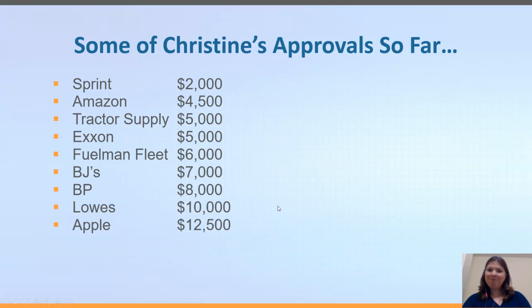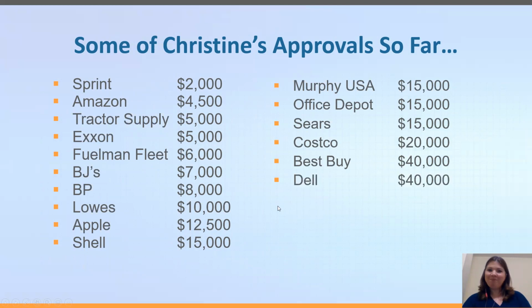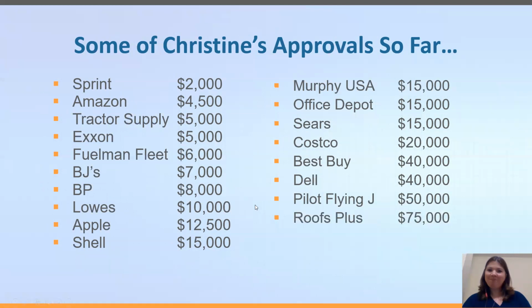BJ's 7,000, BP, Lowe's 10,000, Apple 12,000, Shell, Murphy USA 15, gas station, Office Depot 15, Sears, Costco, Best Buy, Dell, Pilot Flying J. That's a big deal for a truck driver. That's $50,000 in fuel, fleet credit cards. Roofs Plus. She had to replace a roof on her industrial building that she bought after building her business credit. Ford, $185,000 in credit for a truck driver. RTS, that's a sign and drive contract for $300,000.